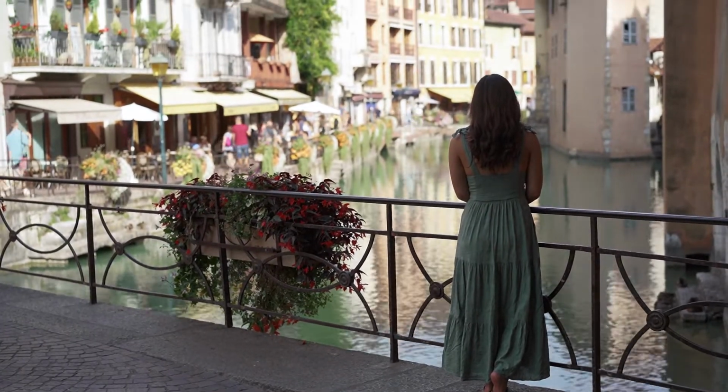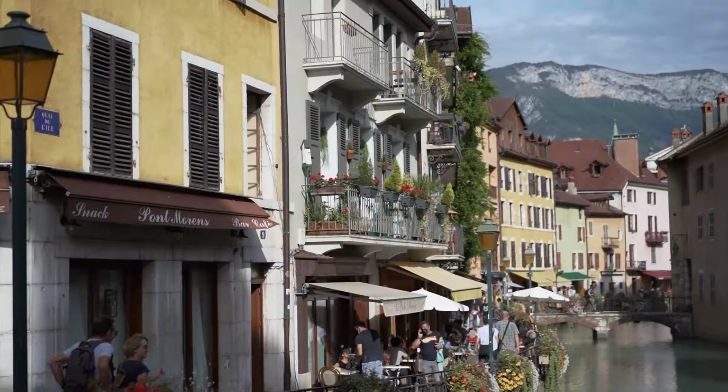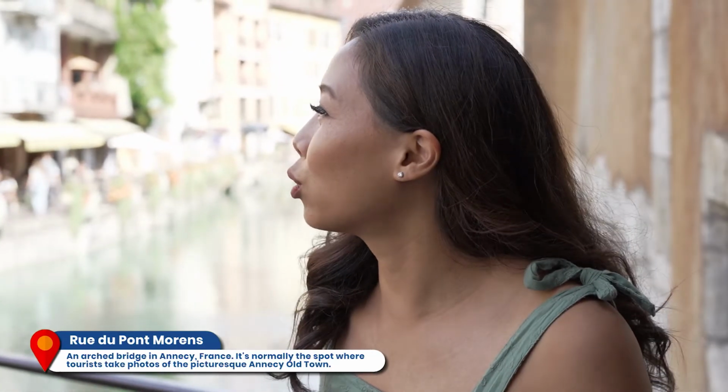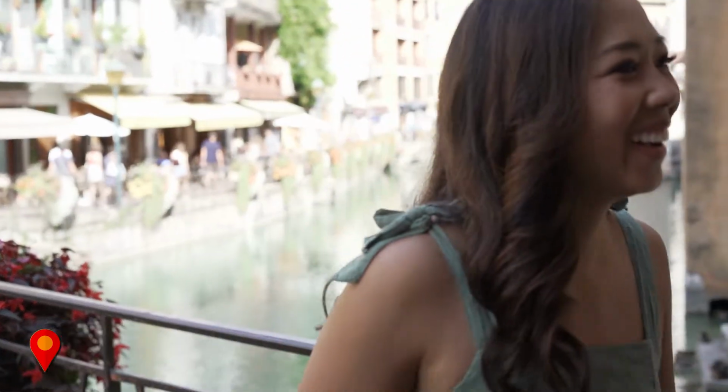Has a canal going through the middle of the old town, and we're on one of the bridges. So pretty. It's a great photography spot. If you want that classic postcard photo, come here. I don't even know where here is yet. It's Rue du Pont Morin. Just find one of the bridges, the middle bridge.